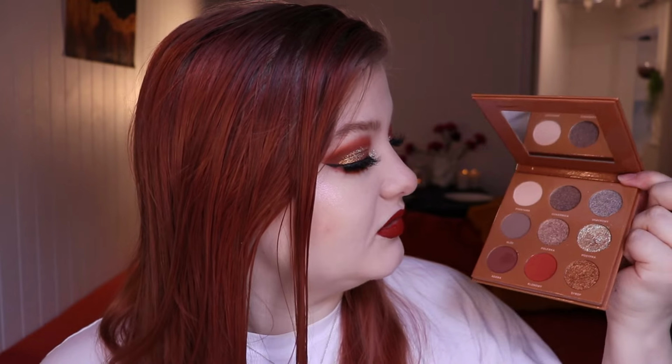But this palette is just gorgeous. I definitely recommend it, even if you're not a super neutral lover. I feel like I'm going to get a lot of use out of this, especially when I want something a little bit more toned down but sparkly, because this shade is going to be one of my favorite shades in my whole collection, and I have a lot of shades. It's definitely safe to say that I love this palette, and I'm so happy I finally picked it up. And I rarely rave about neutral palettes, but this one is the one for me.